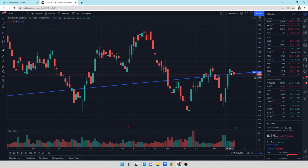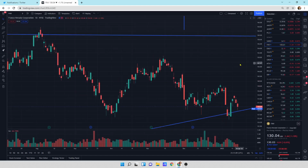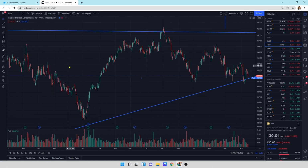Sandstorm Gold looking okay. Big buying pressure, small selling pressure, hammer candlestick. Hopefully we can get some momentum to the upside. We still got some sellers in here for Franco-Nevada. We're still bouncing around. It is contracting a little bit, and I can just kind of show you what I mean by this.